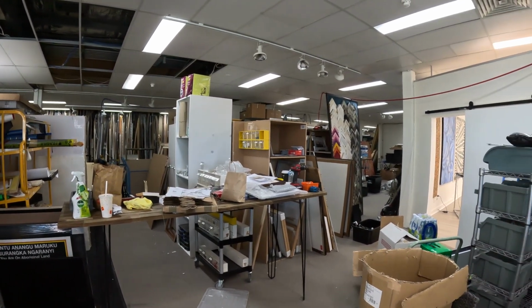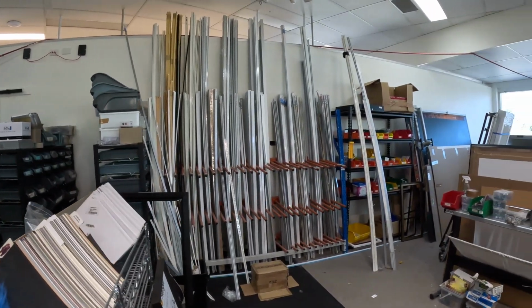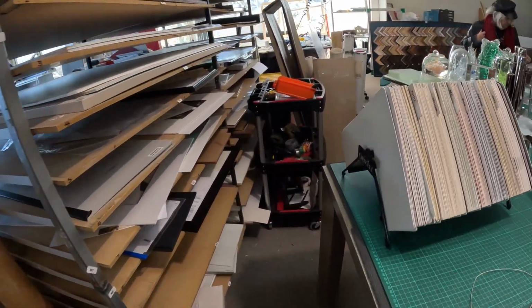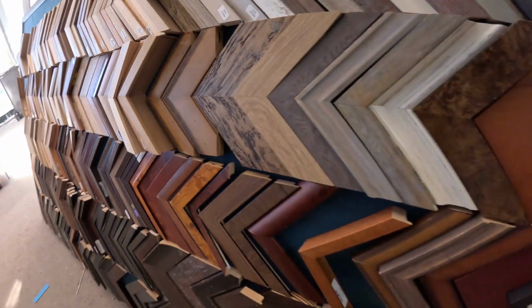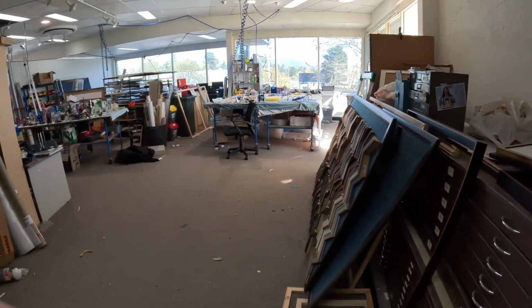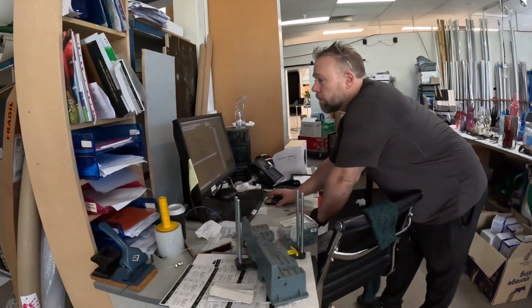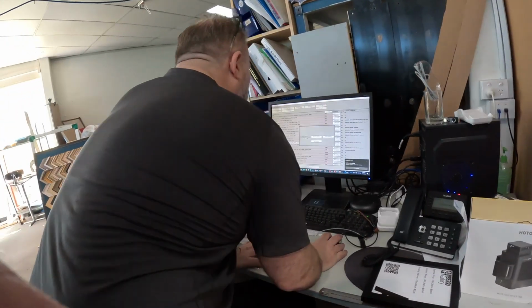It just goes on and on. Every little nook and cranny is so magnificent.